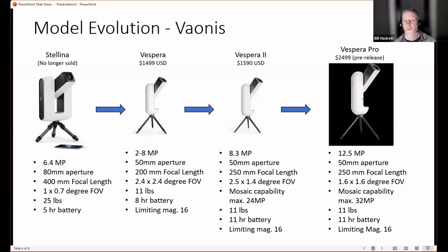Now, the one thing that you should think of if you're considering getting one of these is the weight. The Stellina is the second heaviest one that we're going to talk about tonight. And although it comes with a pack, it's 25 pounds. Then you drop down to the Vespera 2 and the Vespera Pro. They now are at 11 pounds, but they also have an 11-hour battery. Some of the weight difference is due to the battery coming in. It's the same size, maintains the same focal length, 250 millimeters. And if you remember my talk a couple months ago, we talked about focal length and apparent magnification of telescopes.